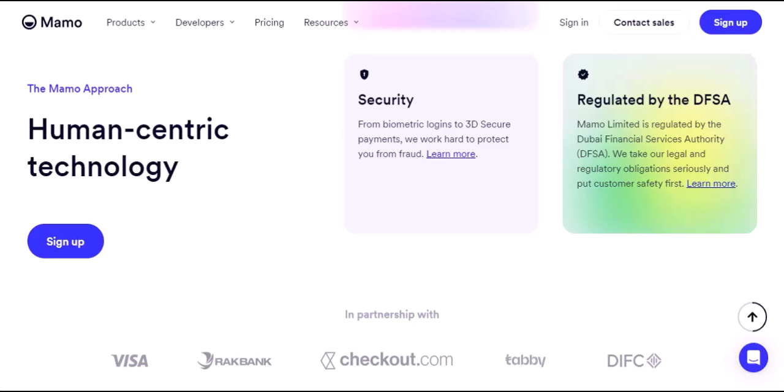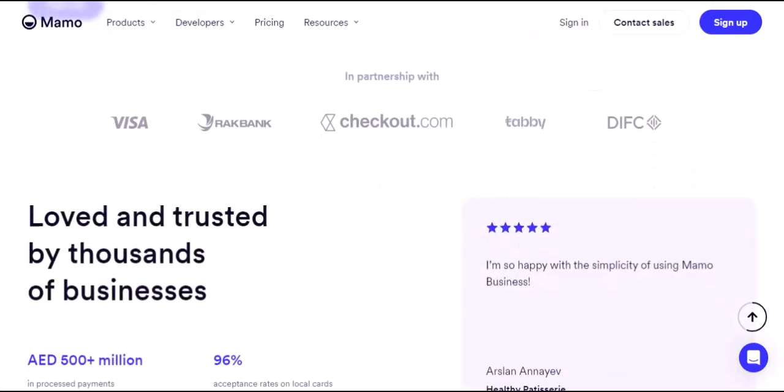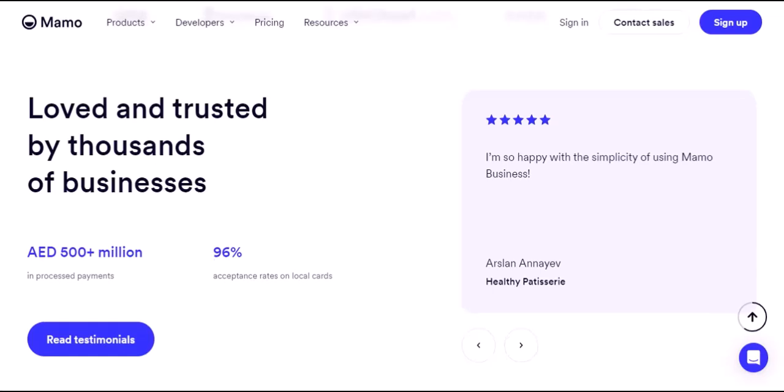Of course, the world of fintech is vast and ever-evolving. There are many other players out there, each with unique offerings. But Mamopay's presence in the dynamic Middle Eastern fintech scene makes them a company to keep an eye on.